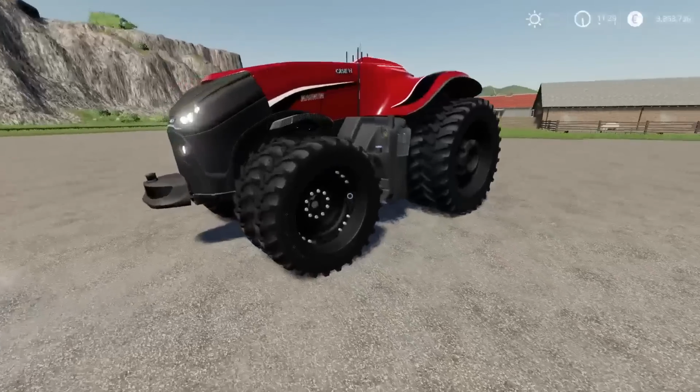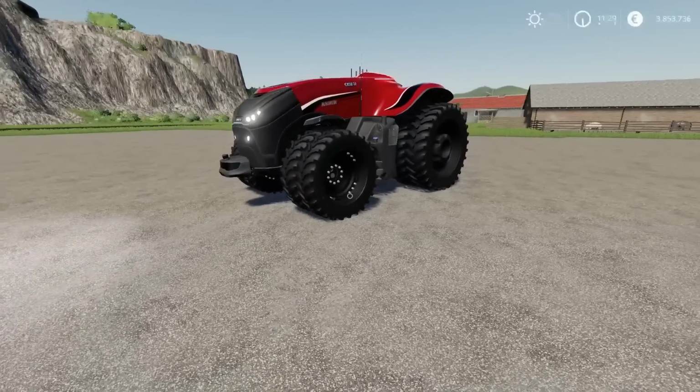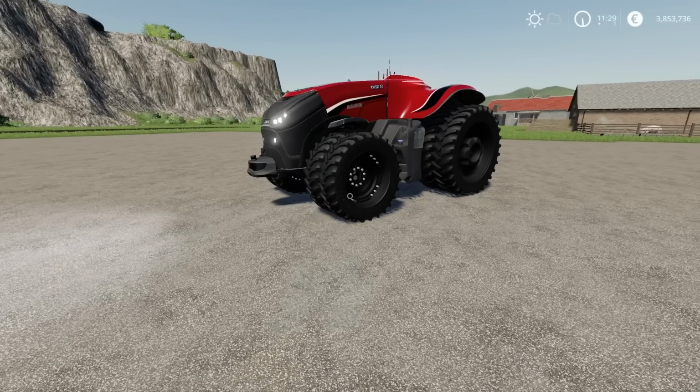As far as new mods for today, the Case IH autonomous tractor, the autonomous Magnum, has been released by SimulagriModding. This was first showcased in 2016, I believe, and it was Case looking forwards to the future as a concept. Since then, they've been working with farmers around the world for practical applications, how it will work, what level of autonomy it will have, and there are 4 or 5 different levels they're looking at within this concept: full autonomy, partial autonomy, working alongside other tractors.